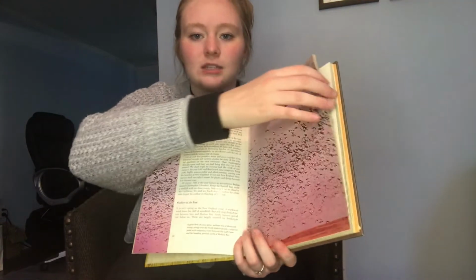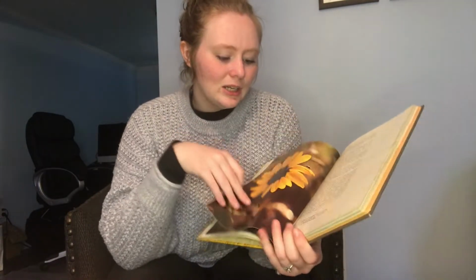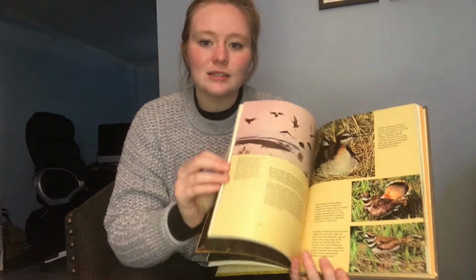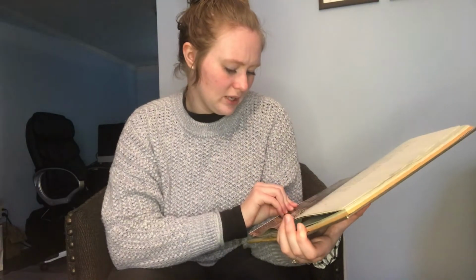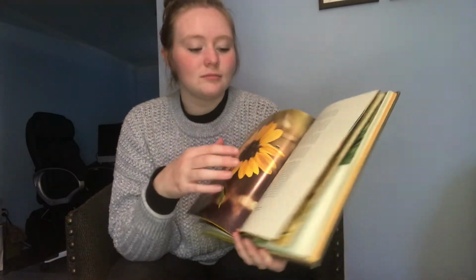Seriously, this is what the inside is like, it's made to be a coffee table book. There are just pretty pictures. It tells you all about different things like birds and bunnies. Oh wait, what is this? Like a jackal? I don't know. Anyways, they're just gorgeous. I love them. I'm so happy that I was able to score these.